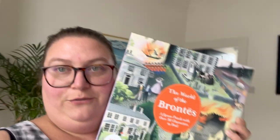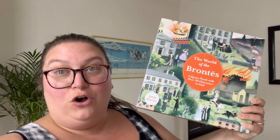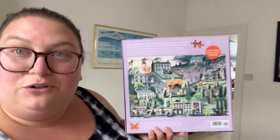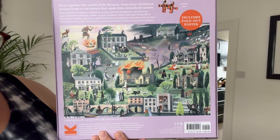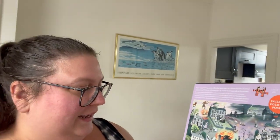And then I spotted this one online. So this is the World of the Brontës, 1,000-piece jigsaw puzzle, and it has over 50 characters from the Brontë novels on the actual jigsaw. This image on the front is not the full jigsaw. It is actually, let me turn it around for you. This is the full image. So that's what the full jigsaw looks like. It includes a fold-out poster. Well, I didn't see that. Got a poster apparently as well. So that's the full image. There's over 50 characters from Brontë novels, and you can have a look and see which ones you can guess.